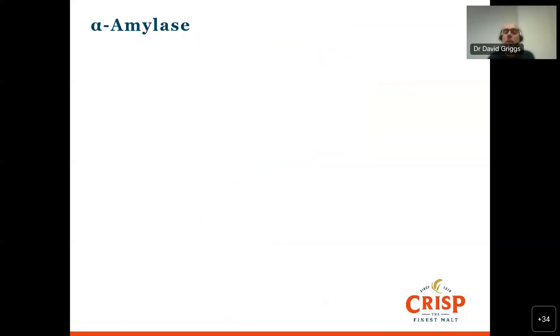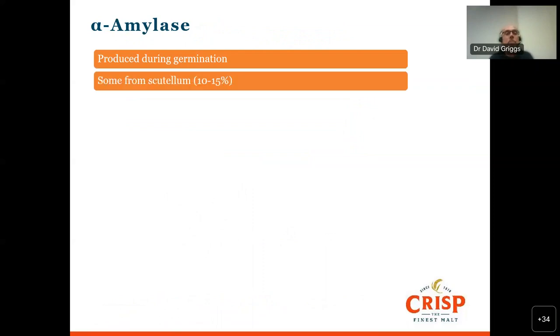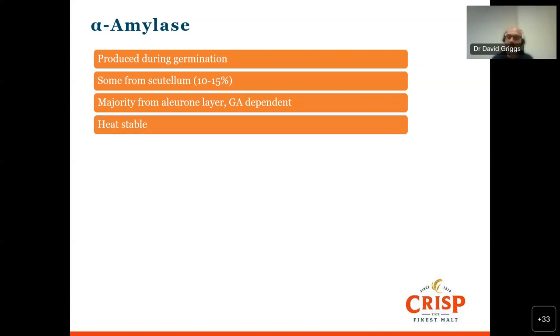So if we consider alpha amylase to start with, there's a little bit of alpha amylase in the mature grain or during grain fill, but it's virtually all gone by the time the grain is mature and harvested. So it's produced during germination, maybe some from the scutellum, majority from the aleurone layer, again, with a GA dependency here. So gibberellic acid will enhance alpha amylase levels. Quite heat stable, and this has some significance once we get on to kilning, that we can actually see, although we're heating the grain during kilning, we can see some enhanced production and activity of alpha amylase.